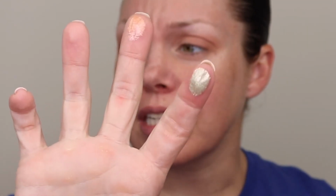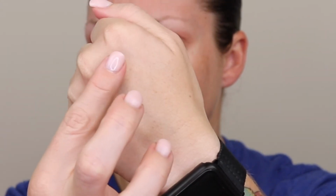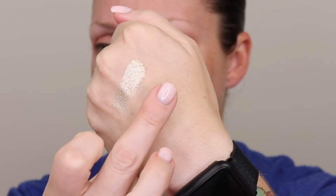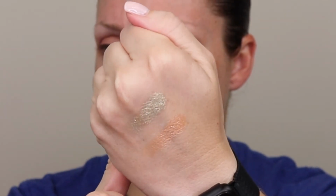Now the downside to going to work and playing with this eyeshadow palette, there's the shade Seashells and Alcove. These colors are beautiful, especially Seashells. So this one's Seashells, this one's Alcove, and swatched. Oh my goodness. Those shades are stunning, but I can't wear them to work.